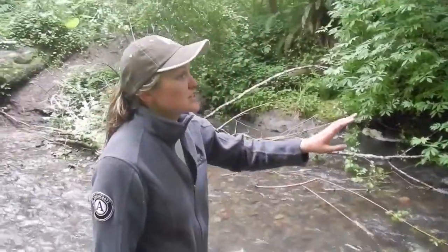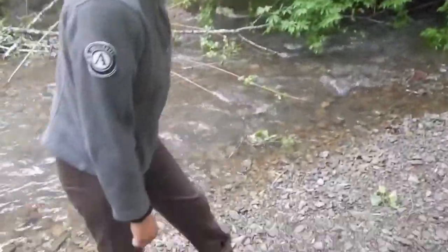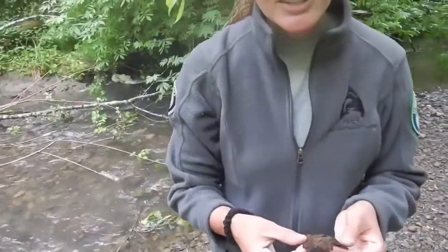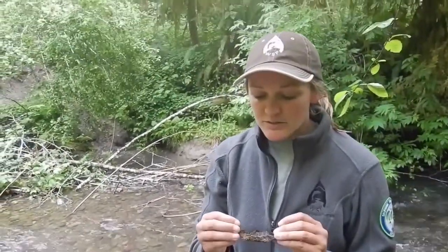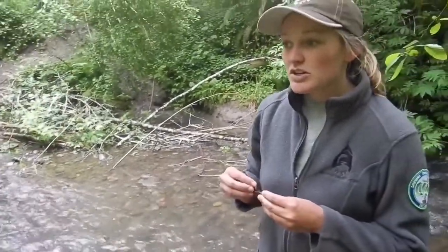So all of these trees will lose their leaves in the fall and winter. The leaves will fall. They'll start to decay a little bit, and these tiny critters that live in the water will begin to eat these fallen leaves, also called detritus, and they'll break them down, and in turn, the macroinvertebrates themselves will turn into food for many different critters that also live in the creek or in the surrounding areas.